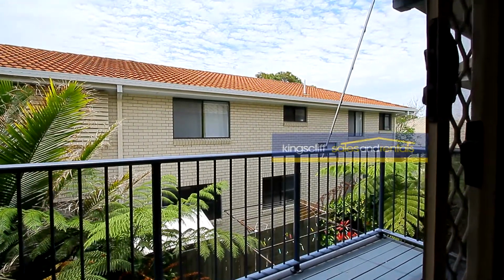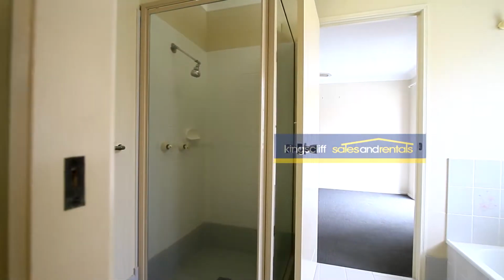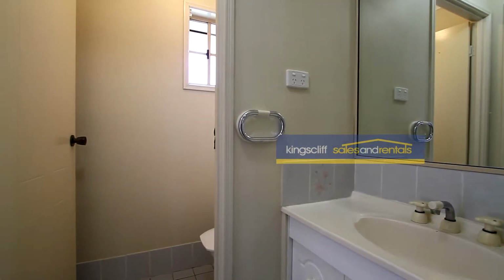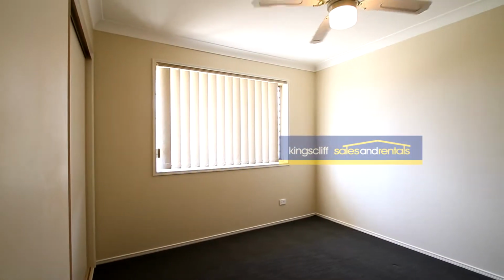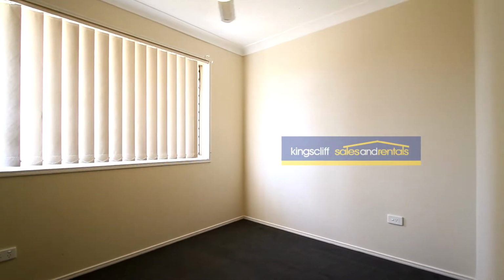course, and a balcony. It's got access to a two-way bathroom with bath, a separate shower, separate vanity and toilet. Going across the hallway there's two other guest bedrooms, both of them with ceiling fans. Second bedroom has a built-in, as well as a third bedroom at the end of the hall.